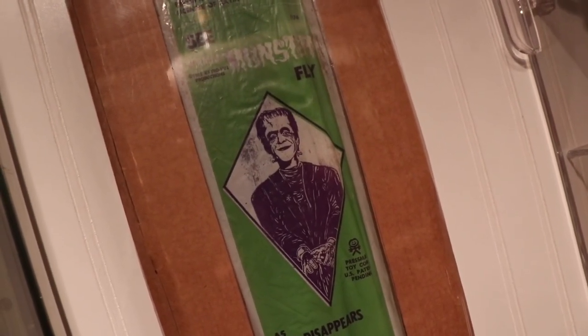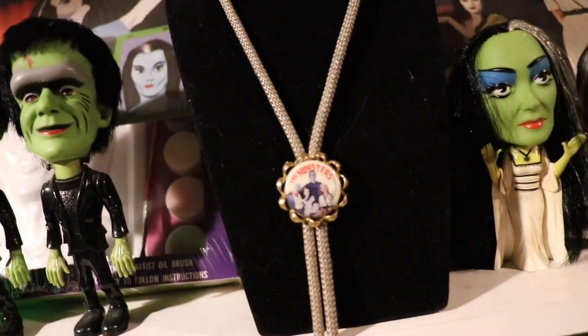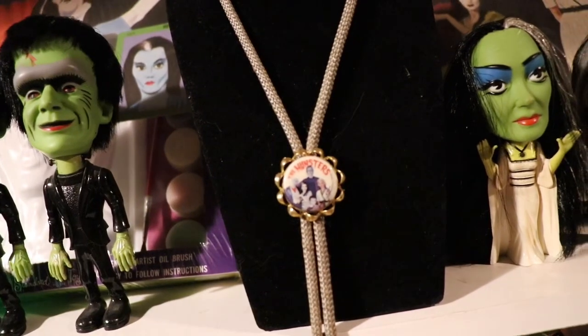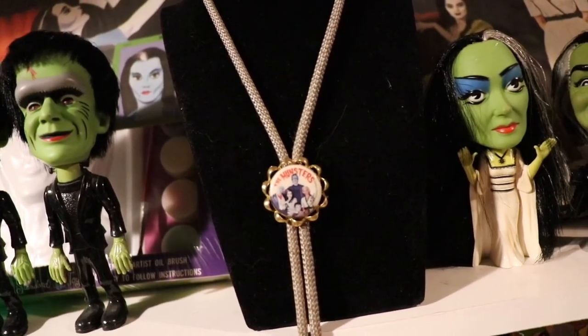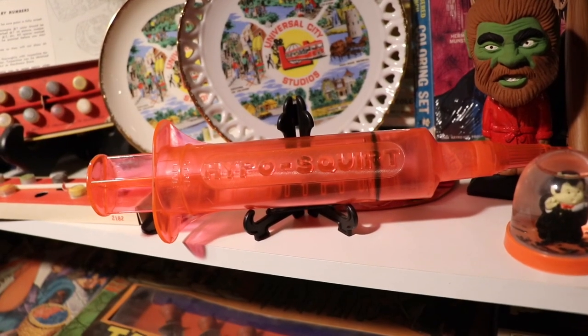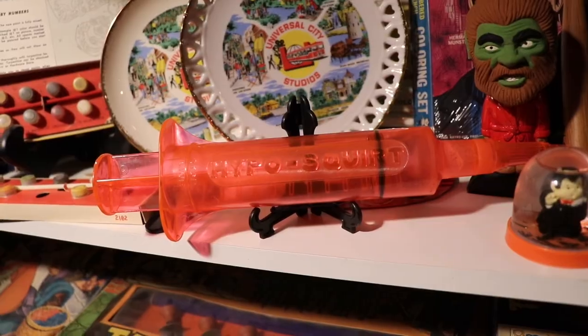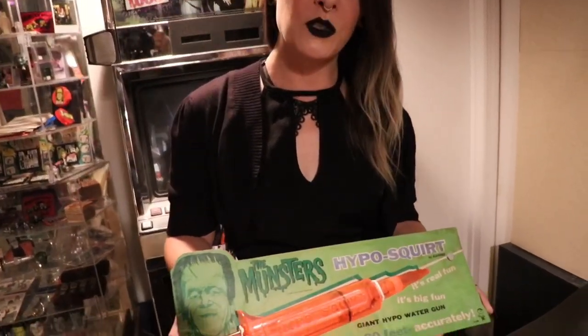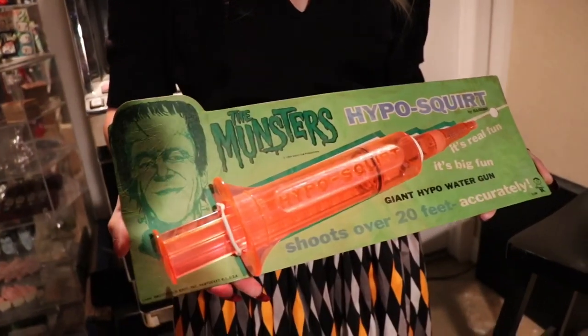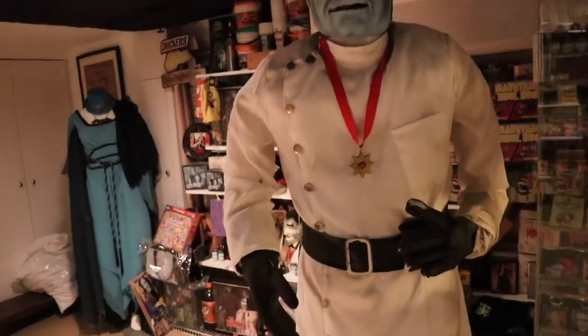Naturally preserved. He also pointed out this piece of Munsters jewelry, which is this bolo tie with the Munsters family right there. Another thing that he was absolutely adamant about on his list of rarities is this. It's a hypo squirt. Basically, it's a toy hypodermic needle. And here's the one still in its original package, which is extremely rare. Here's a full-size mannequin of Grandpa Munster in his laboratory coat. And check it out. He's wearing a Munsters hat.